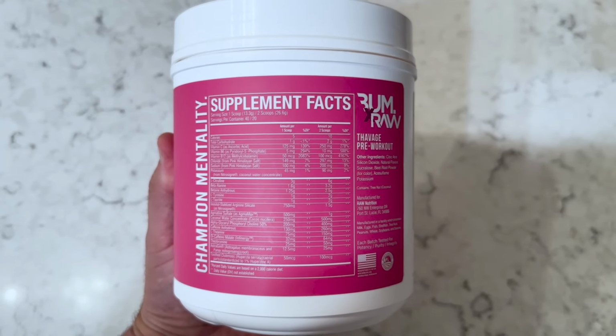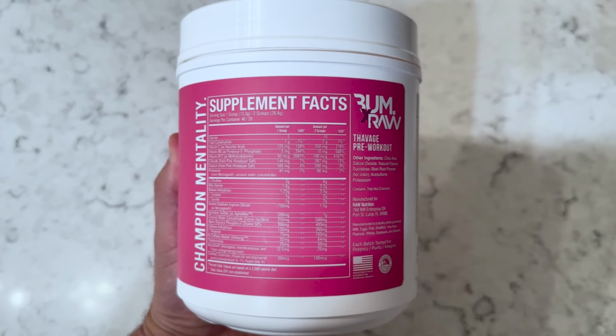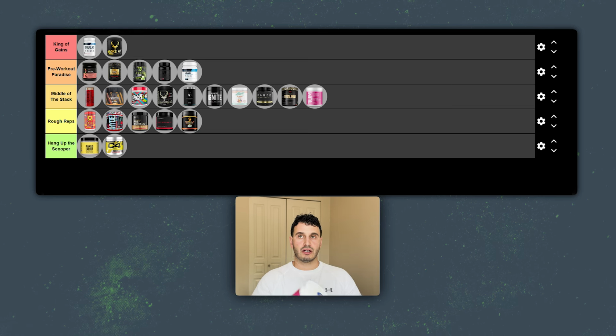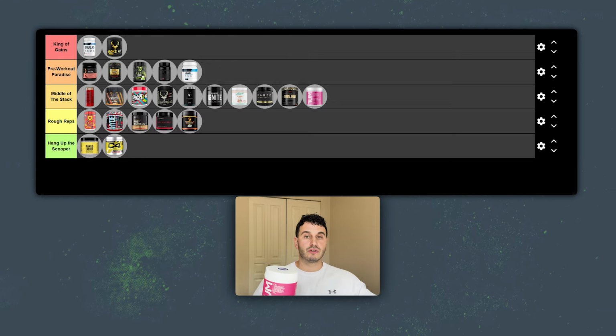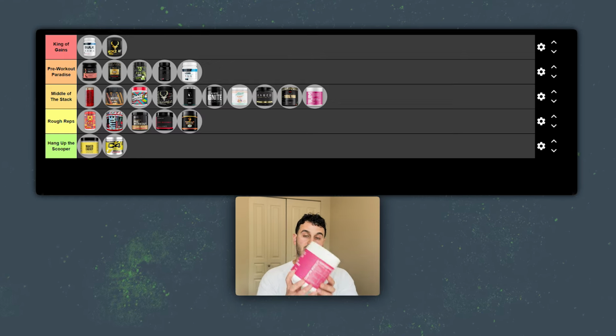It didn't really live up to its hype. I just always wanted to go back to the bulk or the bulk black or the Gre. Overall, good pre-workout, middle of the stack. Could be improved, could be worse, but it's not. And that is CBum's Thavage.